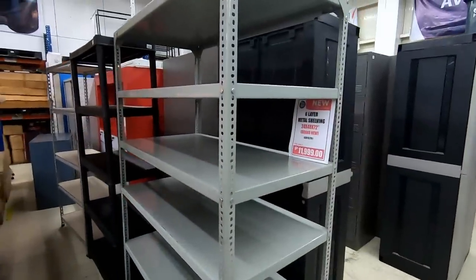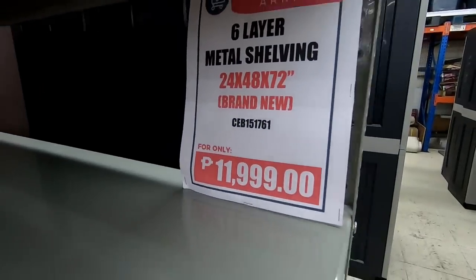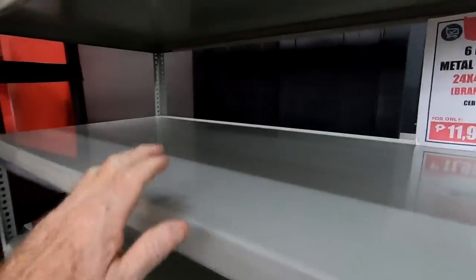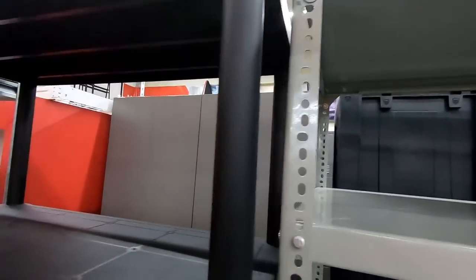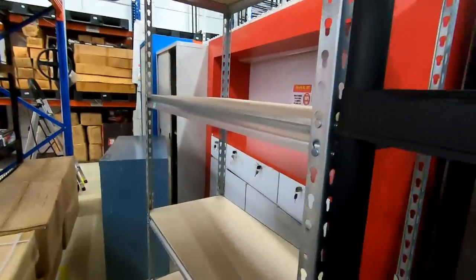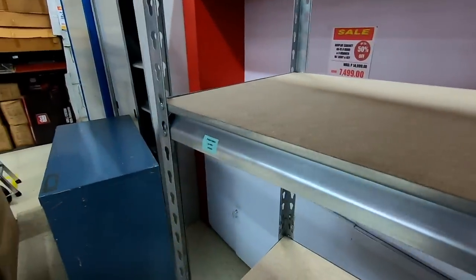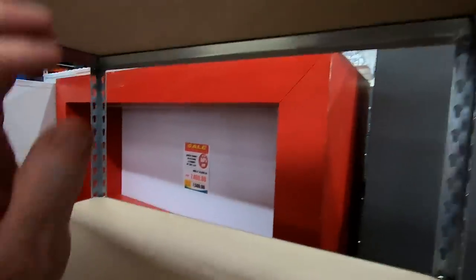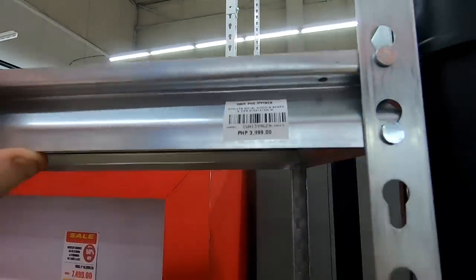They have several different types of industrial shelving, and I think the original brand was Riveteer. Since their patent expired many years ago, there are lots of knockoffs, and then they have plastic shelving that was pretty sturdy actually, and you have the Riveteer type shelving with the particle board laid in there as well, and 3,000 something there.